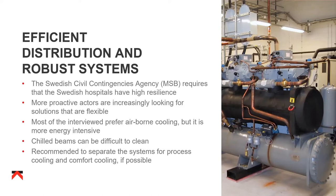More proactive actors are increasingly looking for solutions that are flexible and where the system can be supplied in different ways. Some advantages mentioned with centralized systems are that it is easier to recover heat and requires less maintenance. However, it requires that the cooling can be adjusted to the specific need in different buildings to limit overcooling. Local backups are often required for sensitive processes.